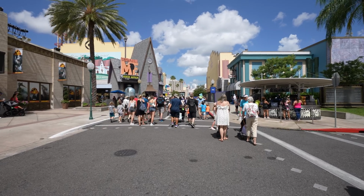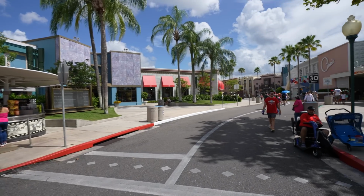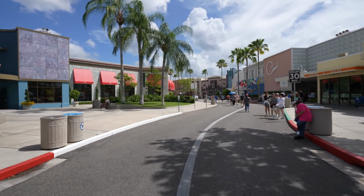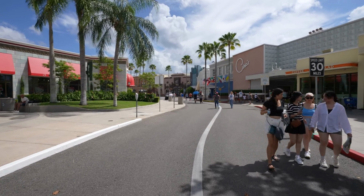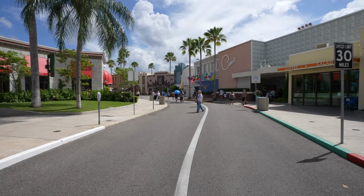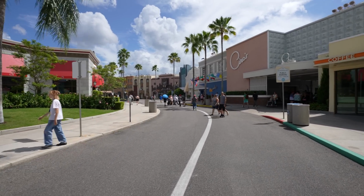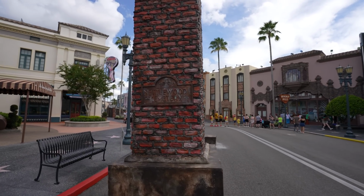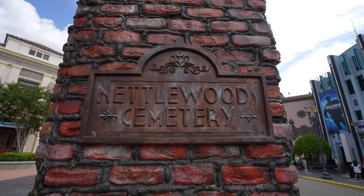Just into the park, and the first place I'm actually heading is not towards New York, but to Hollywood. And that is because I am looking to have a crepe today, and that is the fastest way to get there. Plus, I know there is some stuff to look at here in Hollywood as well, so let's go check it out. Just into Hollywood, and you hit the sets pretty much immediately, and this is for Nettlewoods Cemetery.